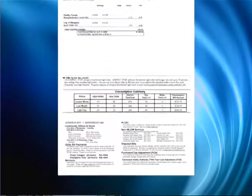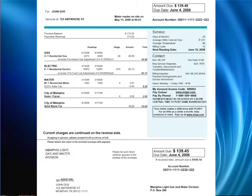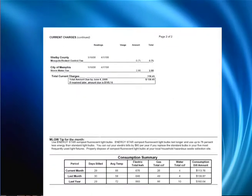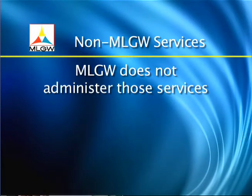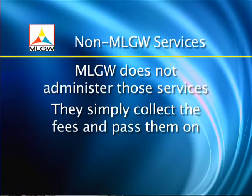Do you ever open your MLGW bill and find you have a question about your fire, sanitation, sewer, stormwater, or mosquito or rat control services listed on the statement? If so, then make sure you call the correct number for help instead of MLGW. The phone numbers for these municipal services are listed on your MLGW bill for your convenience. MLGW lists the fees for these services on your bill to minimize municipal billing costs as well as return postage for customers. However, MLGW does not administer those services. They simply collect the fee payments and then pass them on to the corresponding municipal organization.